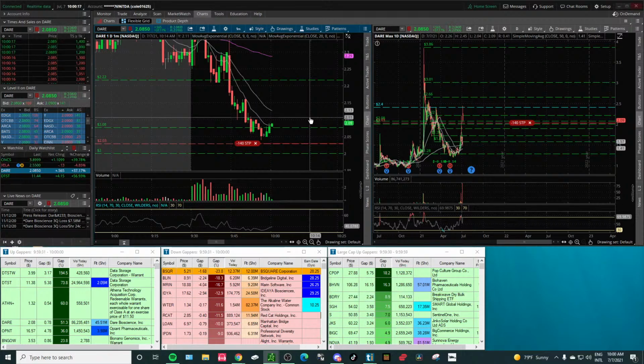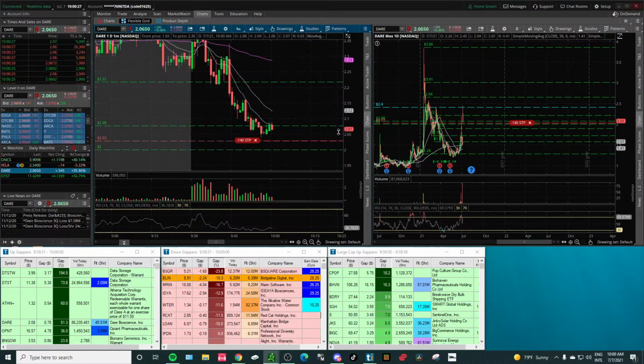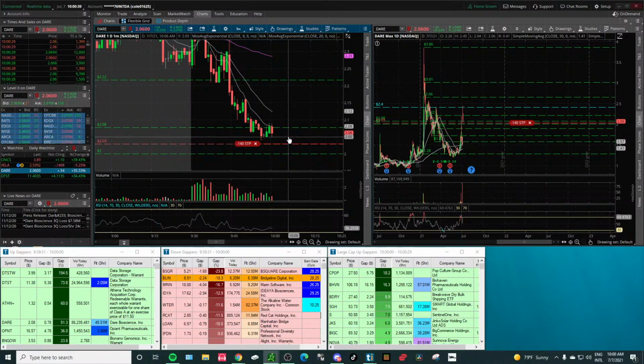So I actually just entered a trade on DARE. Oh, not good. It just kind of dumped down. It got rejected by the 9 EMA, which is not looking good, and made a new low. There's a lot of sellers. We don't really know what's going to happen here. I think I might get stopped out. If I get stopped out, it's all good.